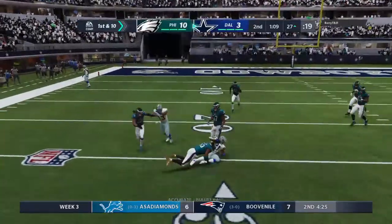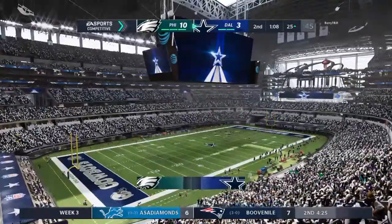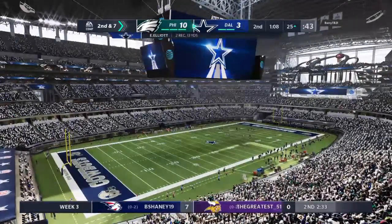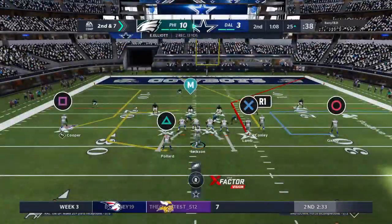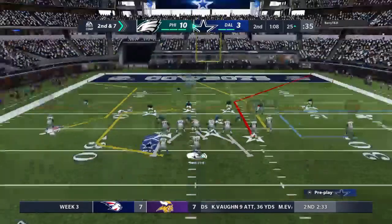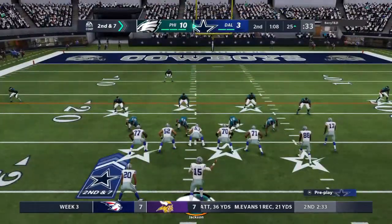Looking left side, and he's got a man. That's Elliott. Now the Cowboys going to burn the first of their timeouts as they'll talk things over prior to this upcoming 2nd down play. That 1st down completion only netted him 3. 2nd and 7.